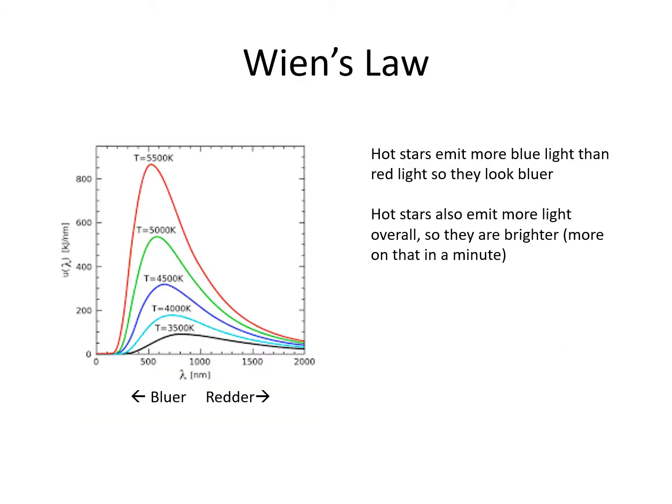We're going to go back to the first unit we were talking about, light. And remember that I introduced this mythical thing called the black body, the perfect emitter and perfect absorber. And I said there were two very important properties. Well, now's the time that we need them. The first important property is called Wien's law. It's spelled with a W.